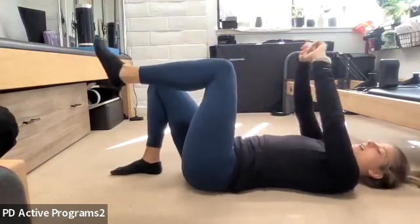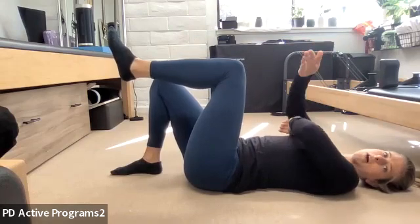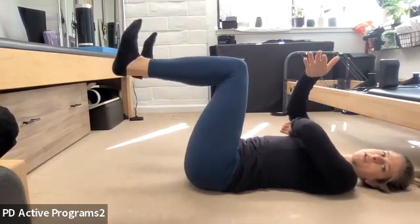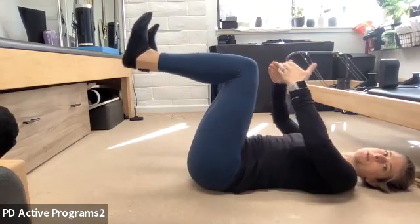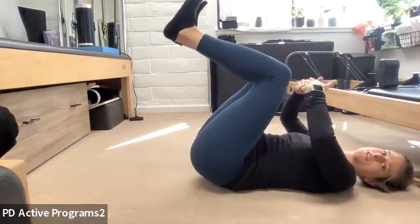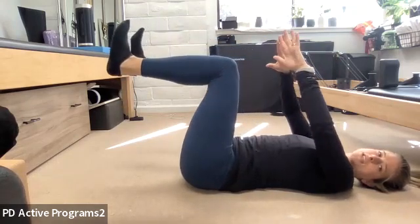Good. All right. If that felt like enough for you, you're going to stay with that level. Level up if you would like to. If you feel it's right for you, we're going to bring both legs in tabletop. Pull the pubic bone towards your nose. You're going to curl your tail off the ground a little bit. And then release. Don't go into crazy extension, just a little bit.